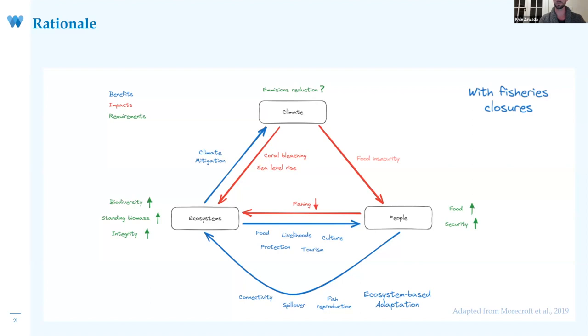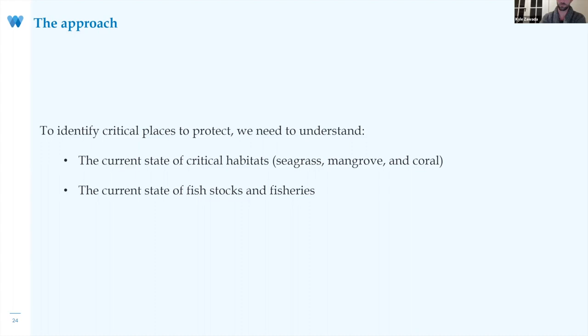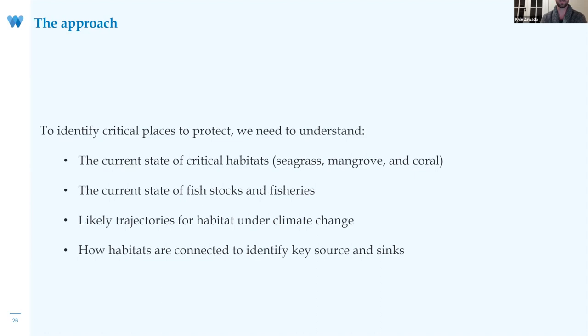So the overall approach for us to start tackling this, to identify these critical places to protect, where to have these actions for closures, we need to understand the current state of these critical habitats, which are our seagrasses, mangroves, and corals. We need to understand the current state of fish stocks and the fisheries. And we also need to incorporate likely trajectories for habitat under climate change, thinking about things like increasing marine heat waves and sea level rise. And then finally, we need to start thinking about this as a holistic ecosystem of connected habitats, in particular to identify key source and sink areas for fish reproduction.